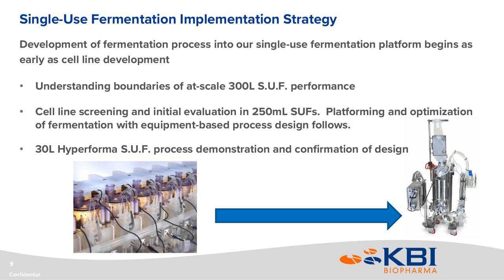Traditionally, with stainless systems, the sky was the limit in terms of development. There were rarely processes that came through that would not fit into a stainless system, or that the stainless system could not deliver the OUR, or oxygen uptake rate, demands of the culture. So this is what I speak of when I talk about equipment-based process design. The 30-liter HyPerforma process demonstration and confirmation of design is what follows from our 250 milliliter single-use fermenters.